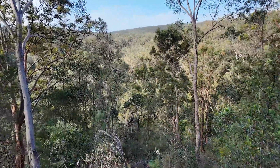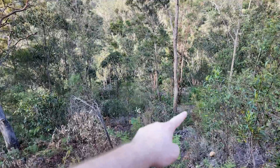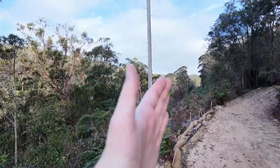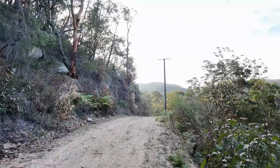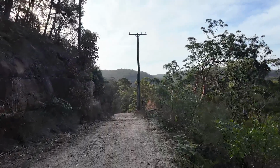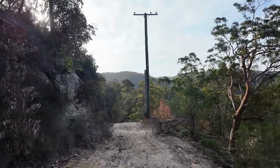And you can't really see it on the camera, but that is the main Sydney to Newcastle line down there. So we're heading in the right direction. You got your power poles up there, and at some point we are going to have to head down to the right. We can't be too far away now.